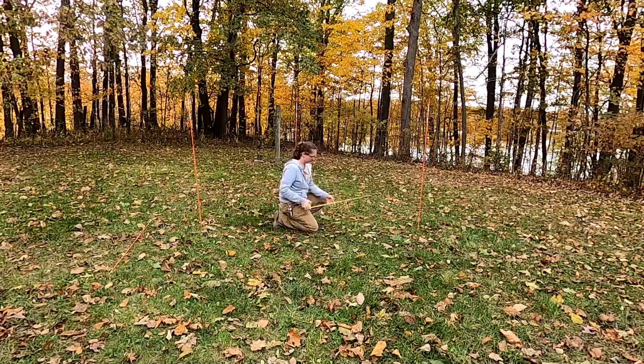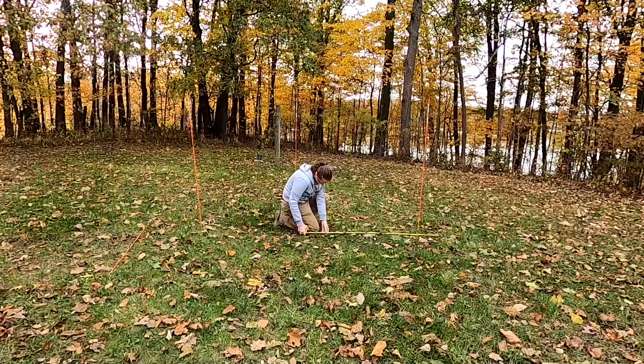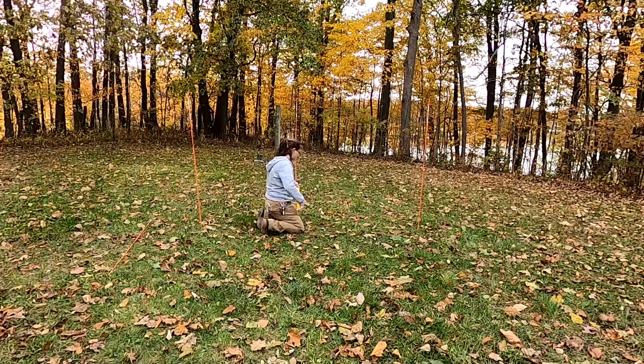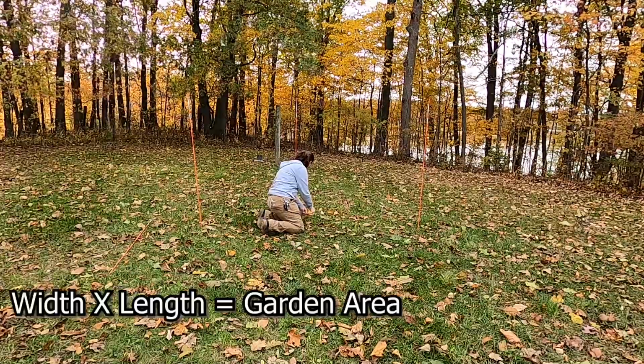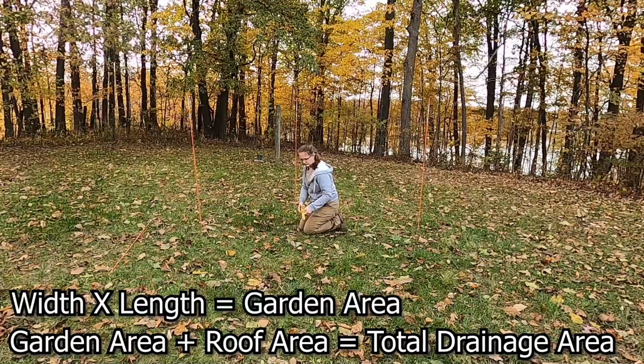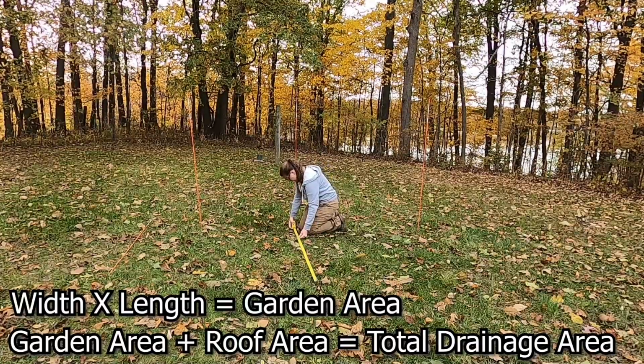Start by standing in the middle of where you would like to place a garden and determine how much of your lawn will drain into it. Then measure both the length and width in feet of the lawn. Take the measurements and multiply them together to find the area. Afterwards, you can add both the lawn and roof area to get the total drainage area.